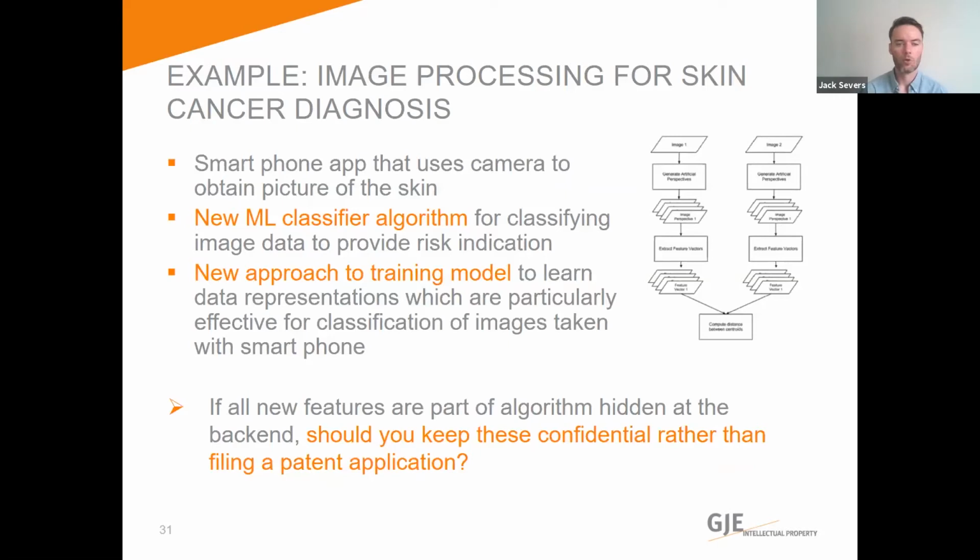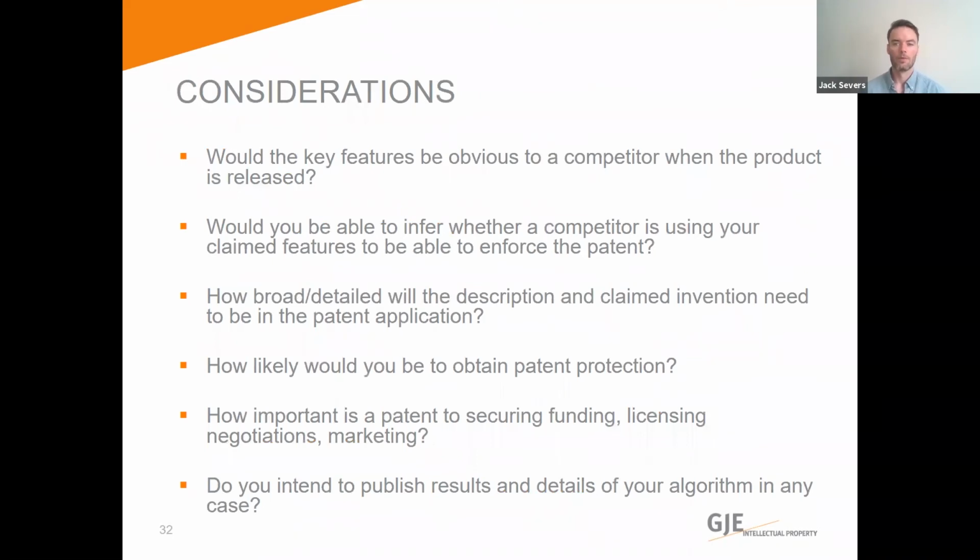So here, if all the new features are simply part of the algorithm and are hidden at the back end, so maybe you take a picture with your camera, it's sent off to the server where it's processed by your new model, should you keep those new features confidential rather than filing a patent application in which they will be disclosed after 18 months when the patent application is published? There are a lot of considerations here, and I'll go through them one by one.